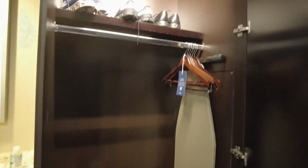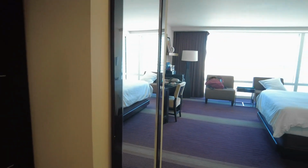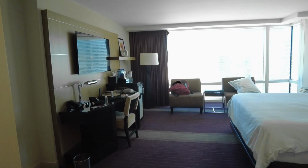I'll open up one of the closets so you can kind of see. Definitely some space. At Soulshine Travel, we like to suggest that you make a phone call to housekeeping and ask them to bring you a few extra hangers because you can never have enough.